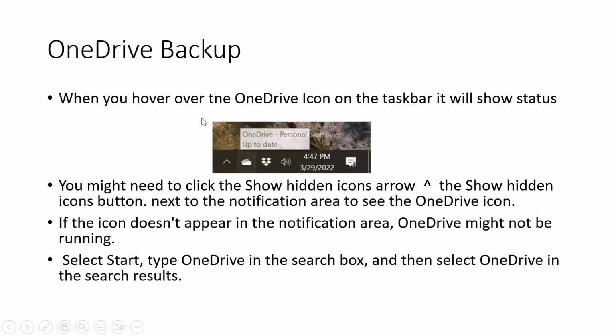Also, whenever you hover over the OneDrive icon in the taskbar, it will show your status that OneDrive Personal is up to date. You might need to click on the Show Hidden Icons arrow to show that particular icon. It'll be next to the notification area. And if the icon doesn't appear in the notification area, OneDrive might not be running. So you'll need to go into all apps and click on it to turn it on. So select Start, type OneDrive in the search box, and then select OneDrive in the search results.